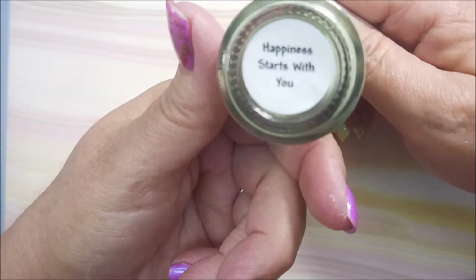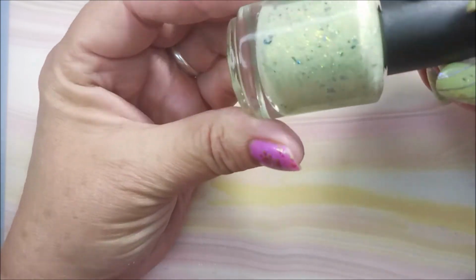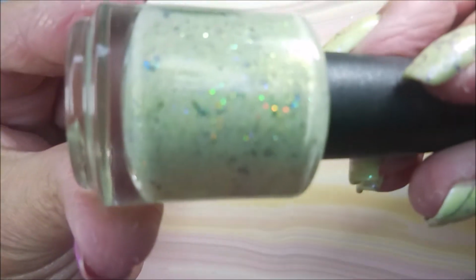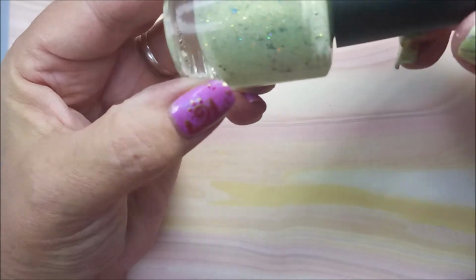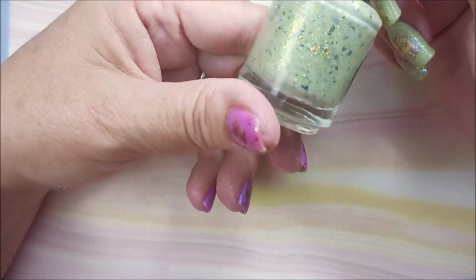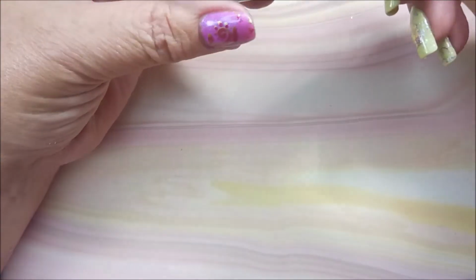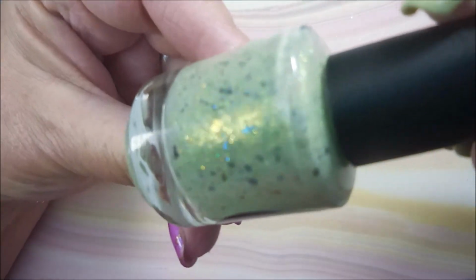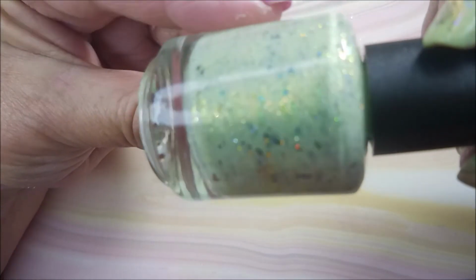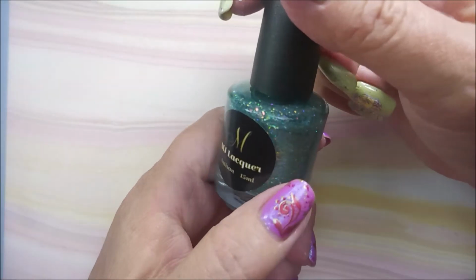The next one we have is called Happiness Starts With You. Sorry, out of frame. Happiness Starts With You is described as a white base, but there's so much in here that you can't even see the white. To me, this is a peridot base. So it's with peridot metallic micro glitters, a lime gold galaxy micro glitters, and lime blue gold UCC flakies. This one was a surprise favorite. I am in love with this. I'm in love with all of them. This collection blew my socks off, y'all.